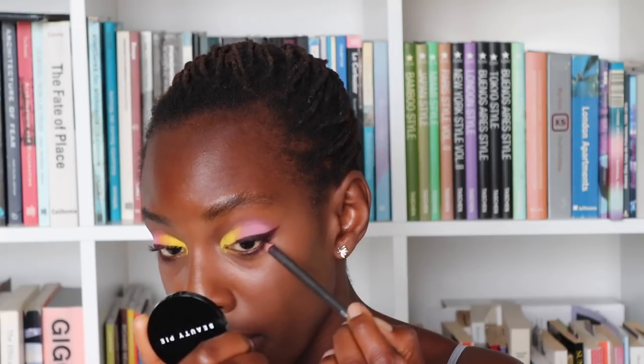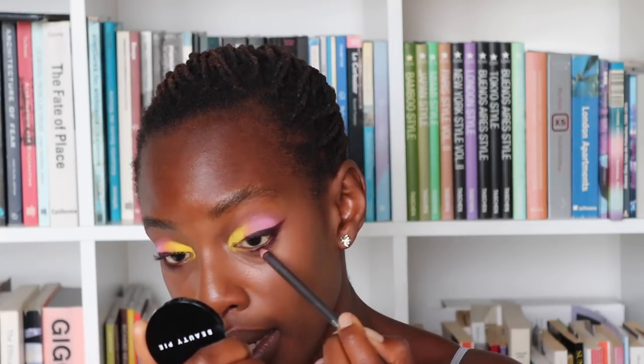pull it down, then I'm going to take my little concealer brush and just tidy up underneath. Then I got the same brush, the same pencil, and ran the lip pencil. It's Night Moth lip pencil I'm using from MAC.